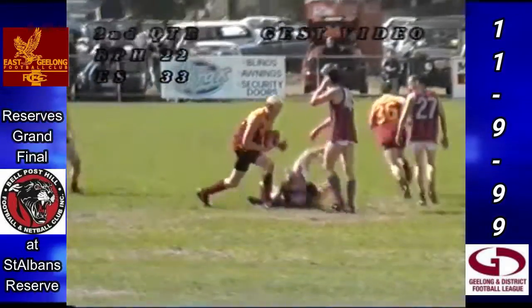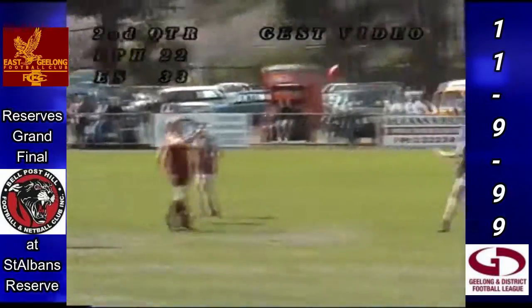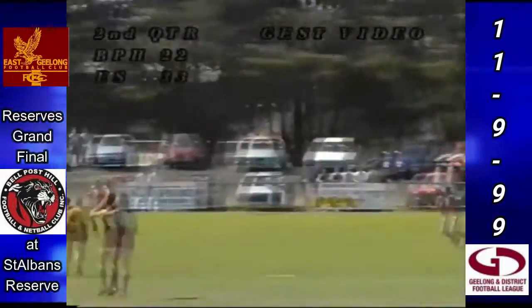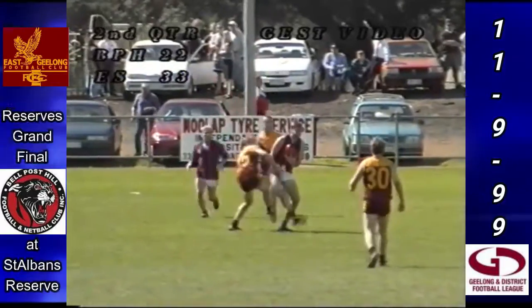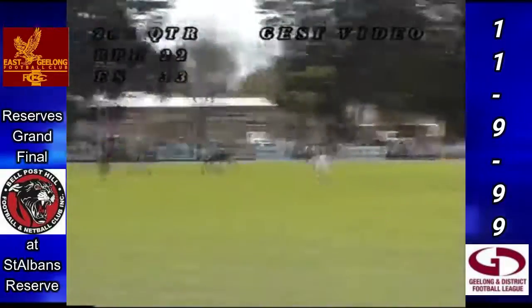The umpires plucked the free kick out of that centre bounce situation. And a bit of pushing, shoving going on. It's going to be Chris Kelly who'll take the free kick in the centre for Belpost Hill. Looks for Stozek at centre half forward. He's good too, big and too strong there for Walker.